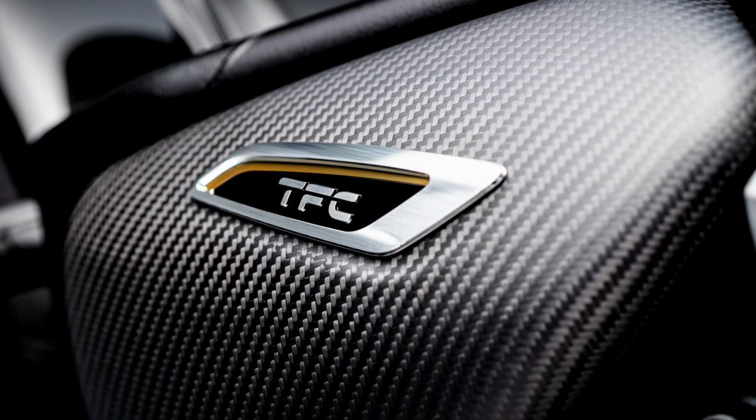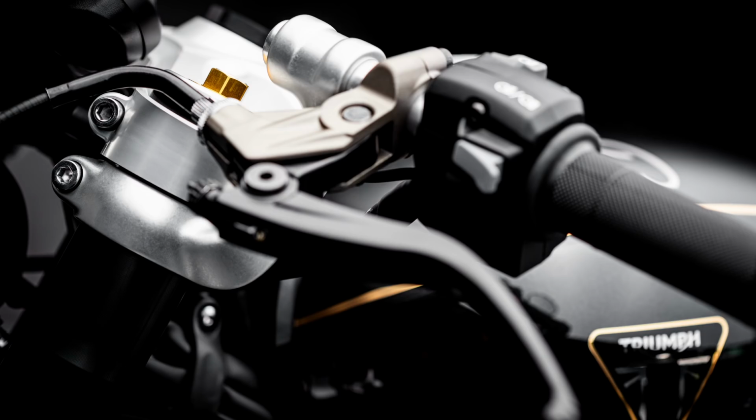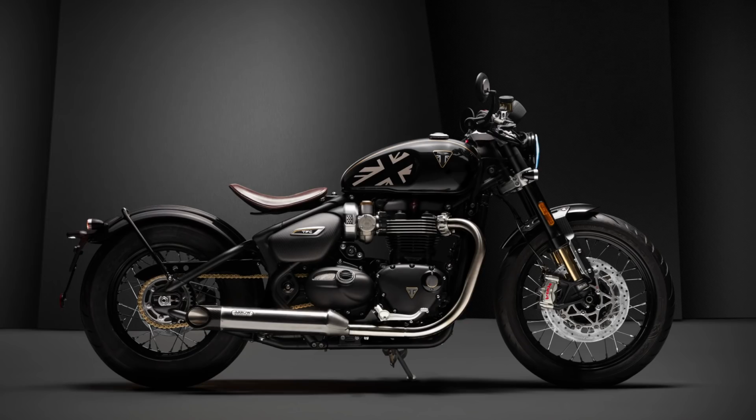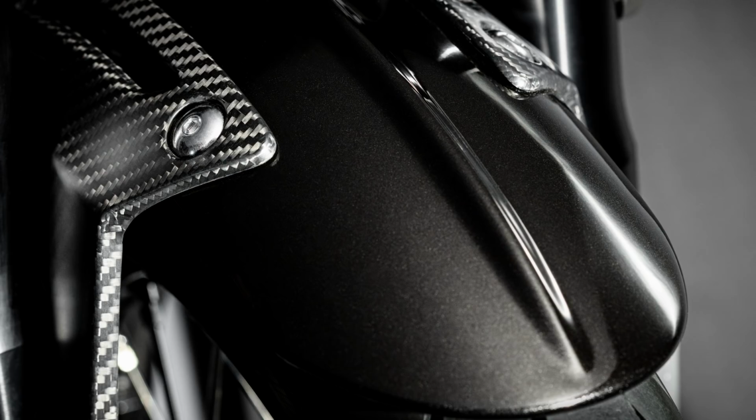But part of the attraction of the TFC line is the little visual touches and premium finishing. We've already mentioned the clip-on handlebars and multifunction rear lights, which both combine to give a neater, sleeker overall silhouette, as well as the carbon fiber bodywork, which is a signature feature of the TFC range.